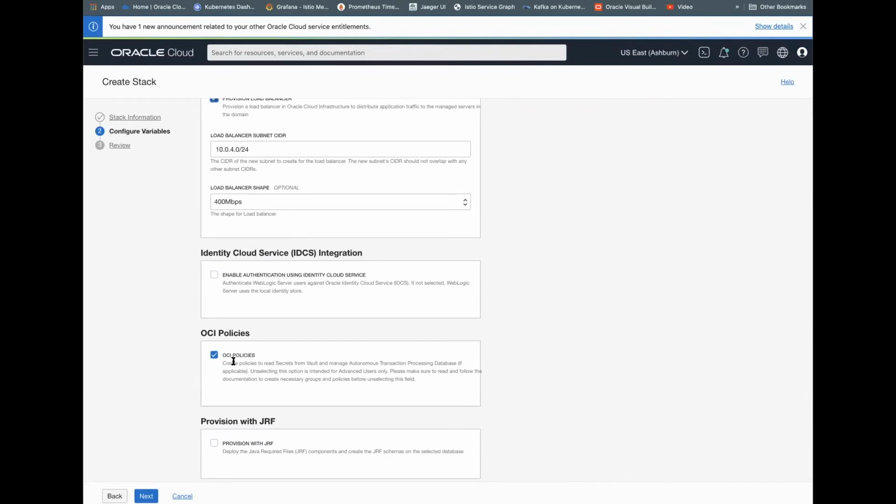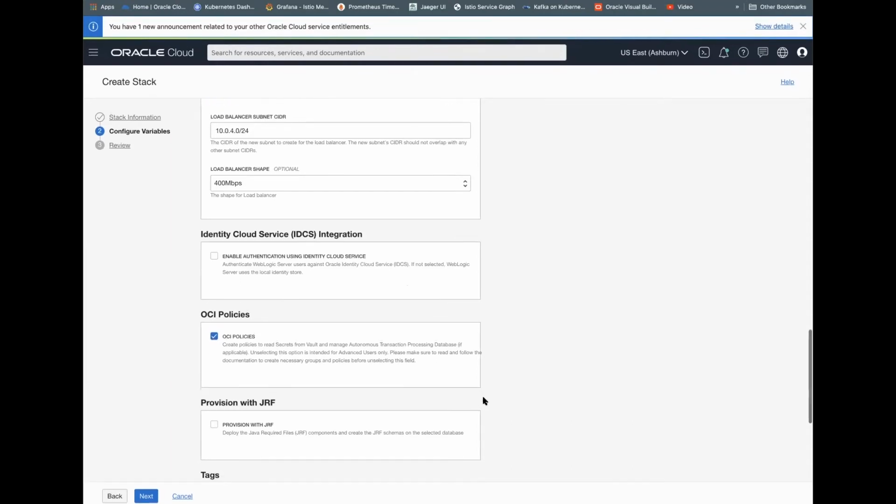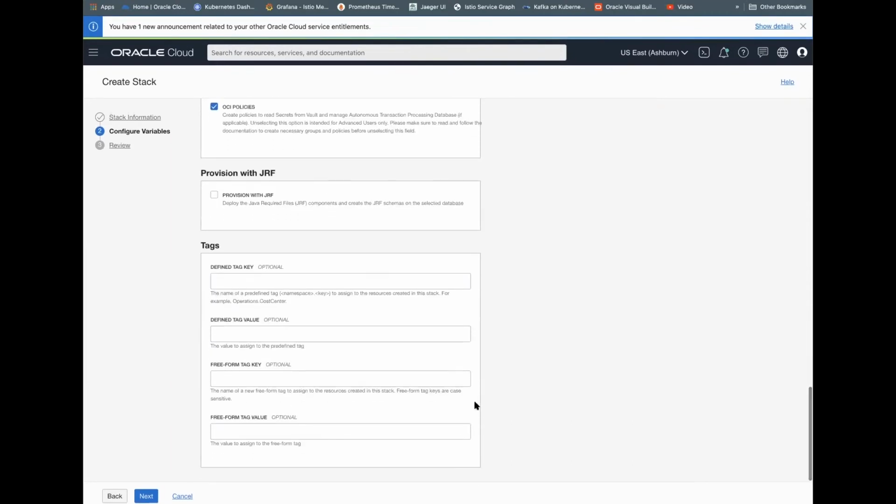The OCI policy is a bit interesting because obviously Terraform is a headless script that runs in the cloud shell for you. And obviously you need to give it access to the different components. So if you had not created access policies to enable Terraform to access those components previously to run that script, you could check that mark here, and automatically this will create the policies for you. Provision with GRF is not the case here, so I'm not going to do that.